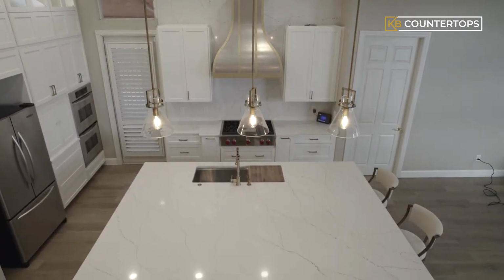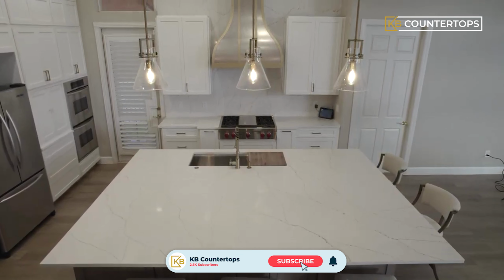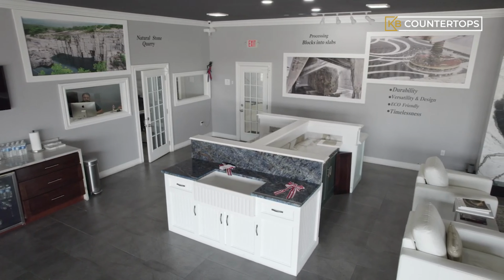This classic choice exudes charm and pairs beautifully with granite and quartz countertops. Its timeless design adds elegance to your kitchen, and its white finish complements various color schemes.